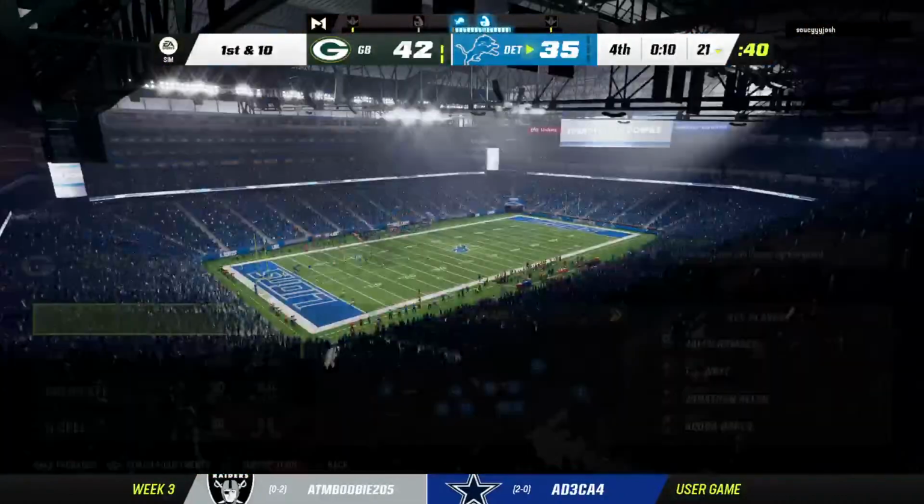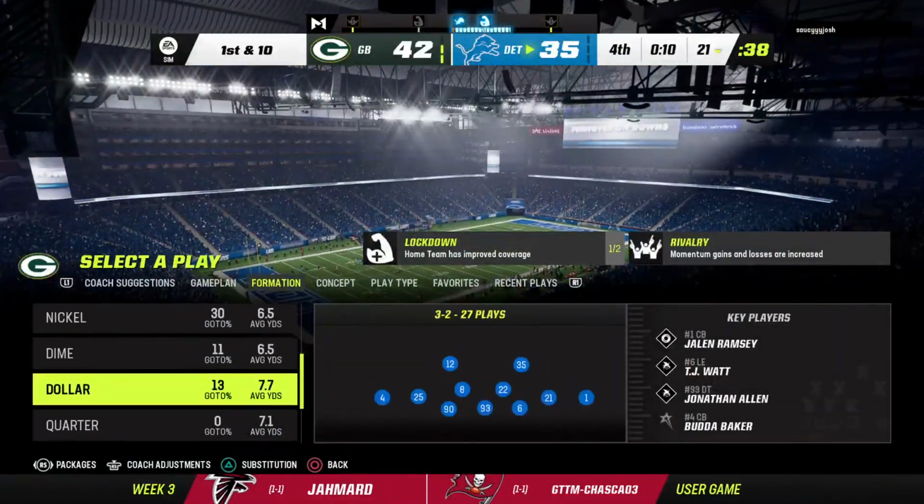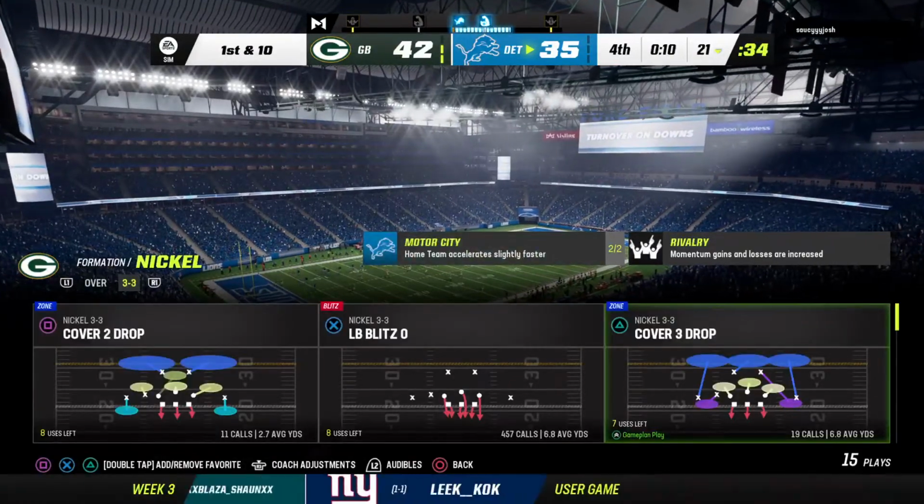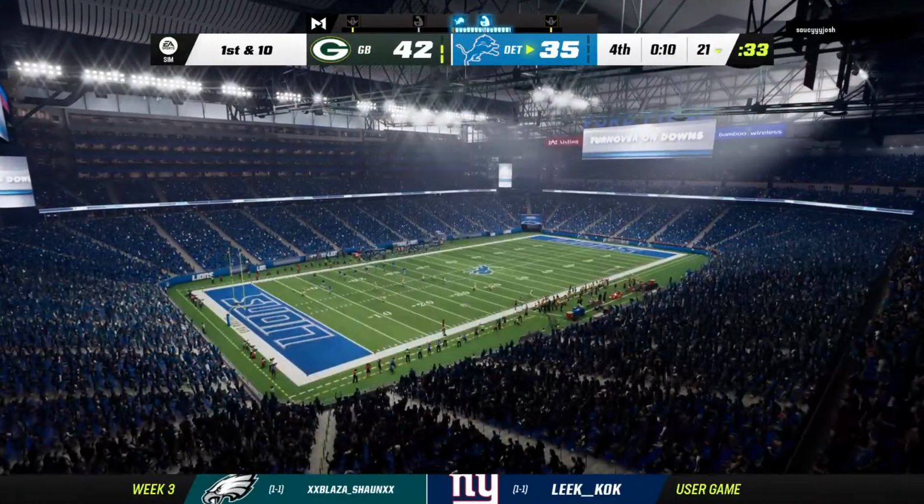Well, they go for it on 4th, but this one's going to wind up incomplete. The Packers unable to pick up the 1st, and the Lions will take over.